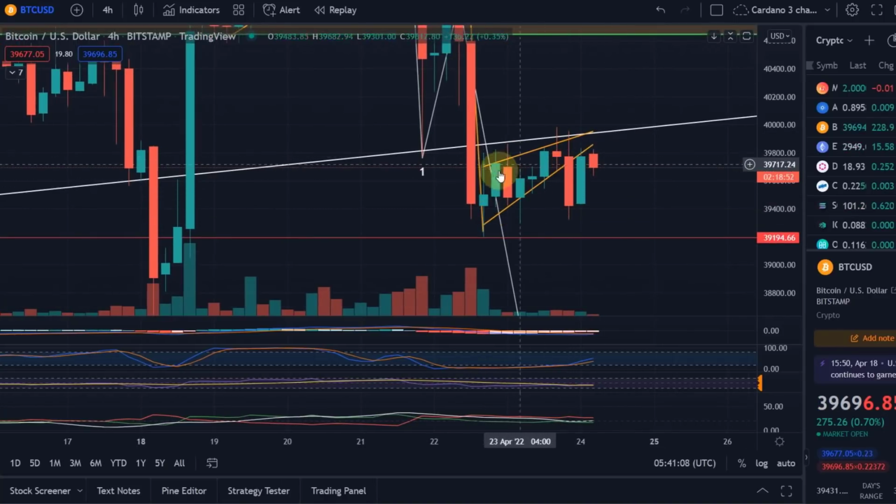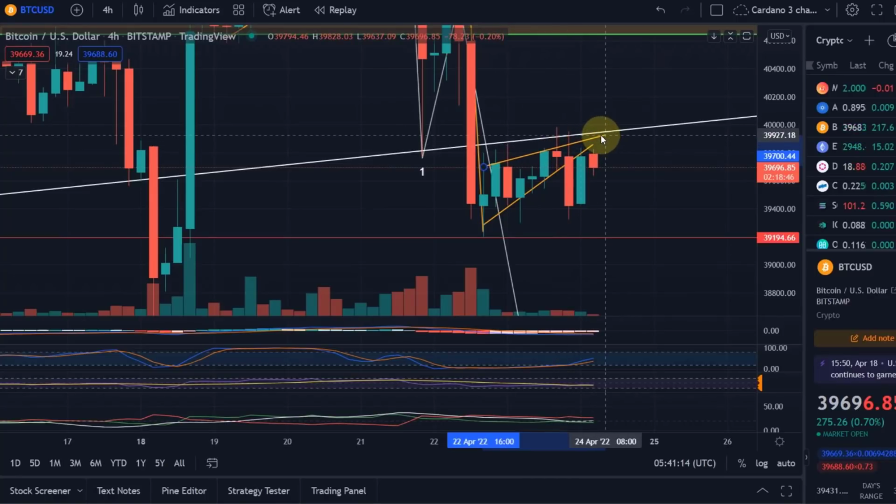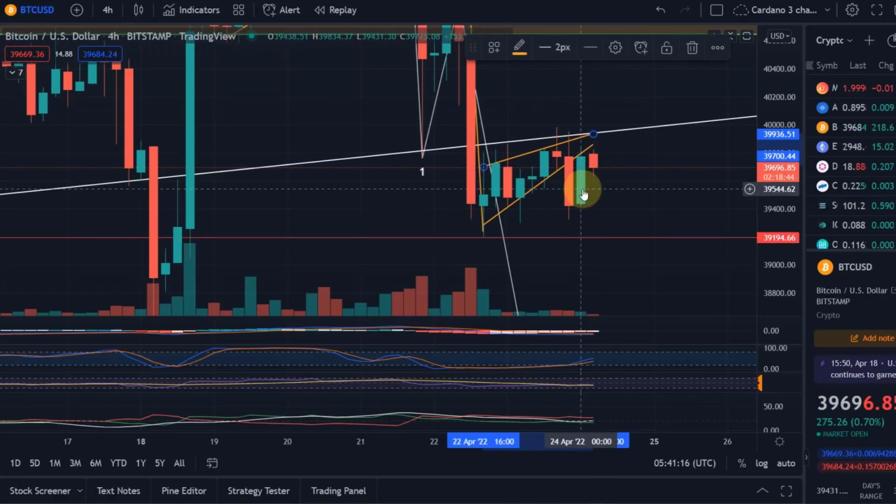So we did break out of this wedge pattern, and we did not break out above it. We did break out below it, and we are now possibly retesting here from below. So we closed actually the daily candle below. Oh no, this is the 4 hour actually. Okay, let's keep the 4 hour for now. We closed the 4 hour candle below the wedge, and we're now trying to get back into it. But we retested it from below, and getting back into it was not successful.